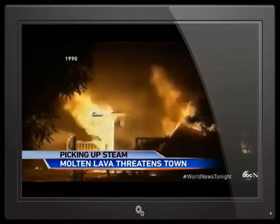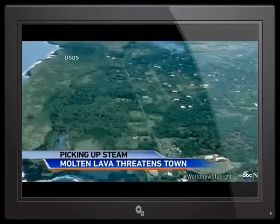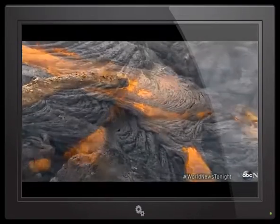The island is no stranger to Kilauea's power. It's been steadily erupting since 1983, wiping out nearly 200 homes in 1990. The volcano has been belching explosions of fiery lava ever since, and now shows no sign of cooling off.